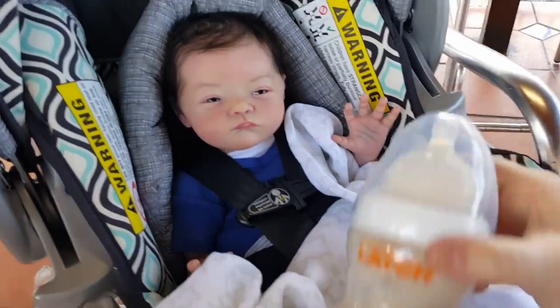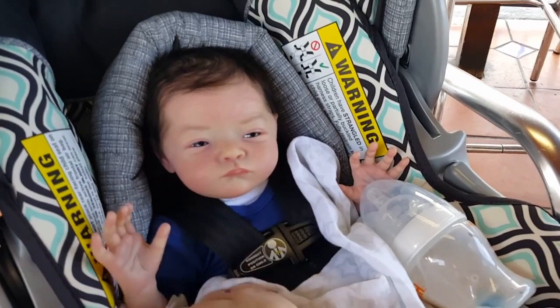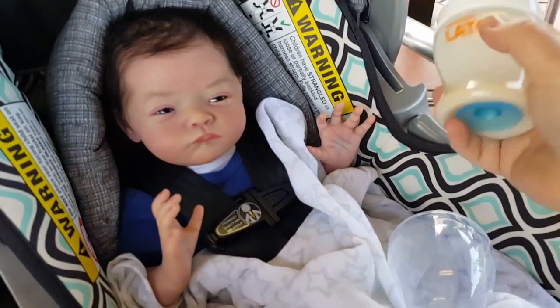You want to have your bottle there? Might as well feed you, huh? Everybody else is getting fed. You know, what about me? Reborns need food too. Huh. You've had better. There you go.